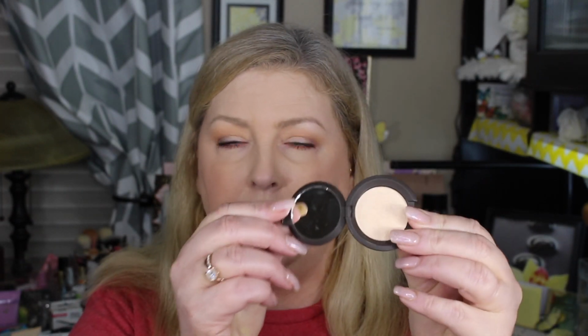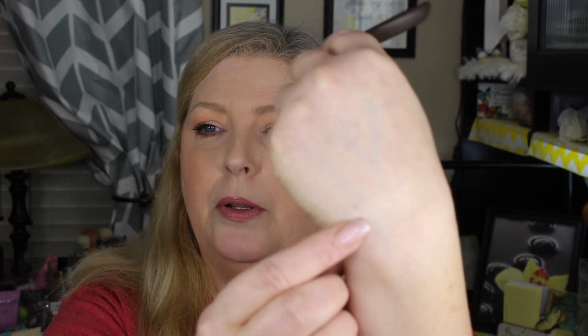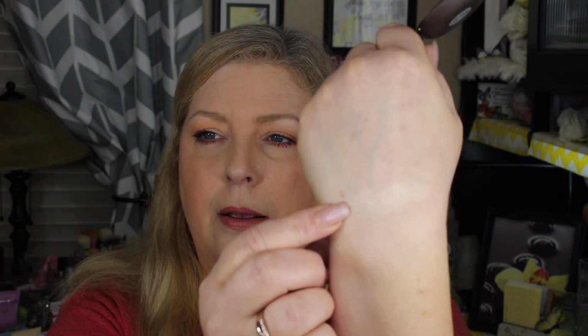Alright, I'm going to go through all of these highlighters kind of quickly, just give you an idea of what they look like. The first one we have is the Becca Shimmering Skin Perfector, and this is in the color Moonstone. So you do get a little mirror inside, and this is what the highlighter looks like. I do have the colors Champagne Pop as well as Prosecco Pop in this, and I really, really like those. So this is what it looks like right there. And again, that is the Becca Shimmering Skin Perfector.